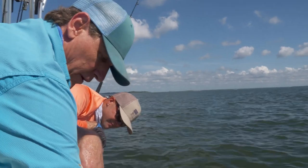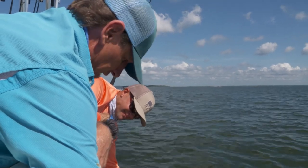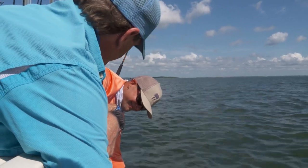Great sport fish. You know what's so special about Port Royal Sound is we have all this stuff inshore. This is a species that's more common offshore, but because of the nature of our sound, we get a lot of stuff that comes right inside, gives us a chance to catch it.